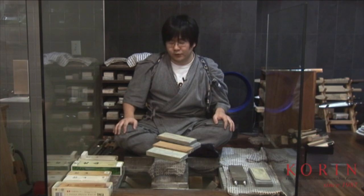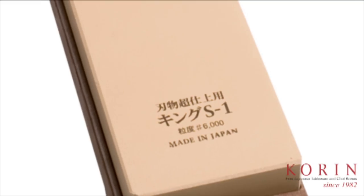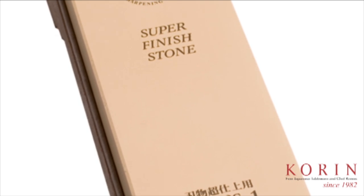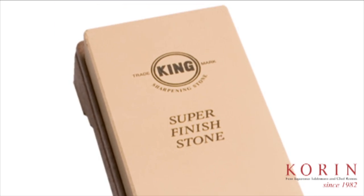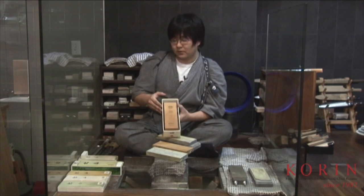Today, I'd like to explain fine stones. Right here, we have a selection of our fine stones that we offer, and you can find at our stores. Starting with the King 6000 stone. This King stone is a finishing stone that's at 6000 grit. This is a very good finishing stone to finish all kinds of knives, including German knives.